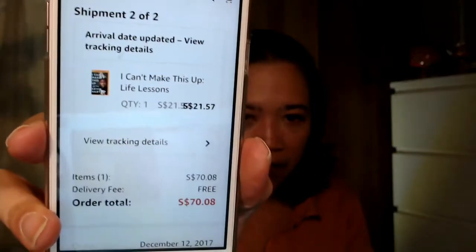So for my first purchase, I had a total of $70 something, so I was eligible for free shipping. And for Amazon Prime Now, the Prime Now app, by the way, you can only order using the app. Unlike Amazon.com, where you can order through your browser, here you can only order things using the app, so you have to download the app and order from there. Oh my god, can you see all the fingerprints?